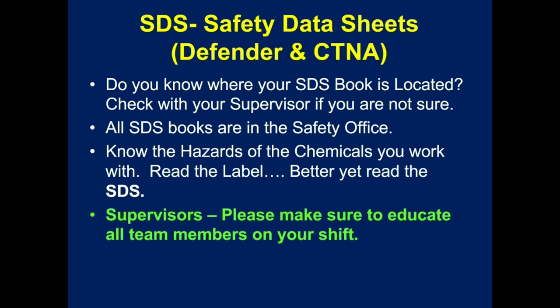SDS Safety Data Sheets, Defender and CTNA. Do you know where your SDS book is located? Check with your supervisor if you are not sure. All SDS books are in the safety office. Know the hazards of the chemicals you work with. Read the label. Better yet, read the SDS. Supervisors, please make sure to educate all team members on your shift.